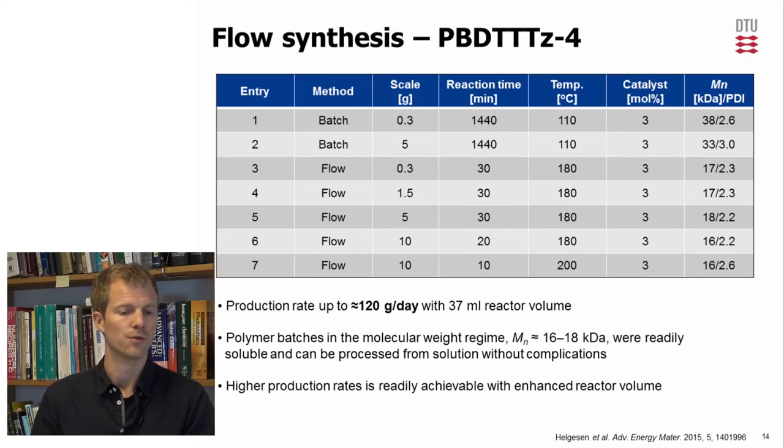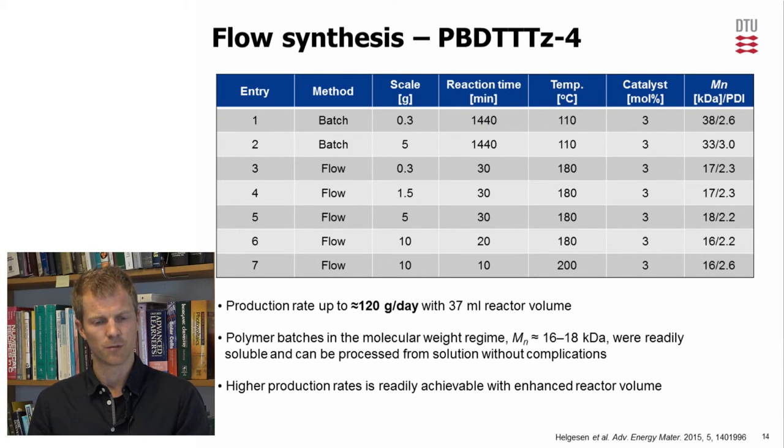We then tried to scale up the flow synthesis to a 1.5 gram scale and up to a 5 gram scale, which is shown in the table here in entry 4 and 5. In both experiments, we kept the same reaction parameters as on the small scale, which is entry 3 here in the table. And you can see that the afforded polymer has a high molecular weight that is very comparable to the molecular weight of the polymer in the small scale experiment.